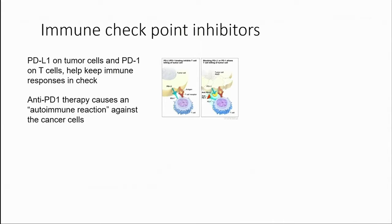PD-L1 is a protein that is expressed on tumor cells, whereas PD-1 is expressed on T cells. And the interaction between PD-1 and PD-L1 essentially keeps the host response in check. So in a way, you can think of it as not allowing the patient to have an appropriate immune reaction to the cancer cells. By using anti-PD-1 therapy strategies, we are causing almost an autoimmune reaction against the cancer cells. So this is a very primitive way of understanding how these drugs work.